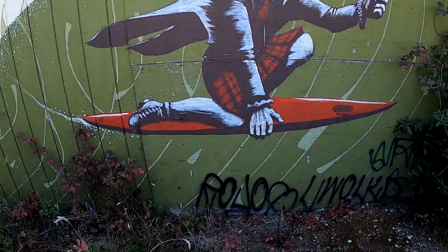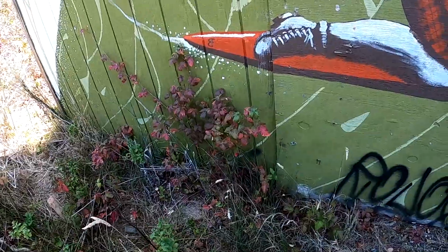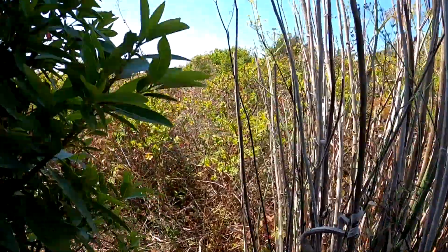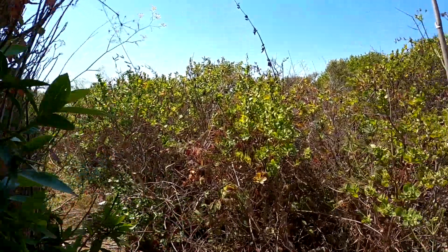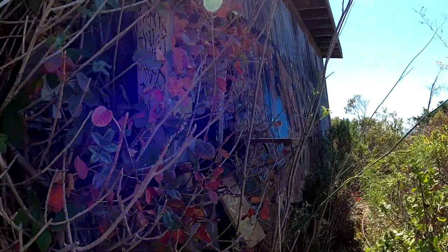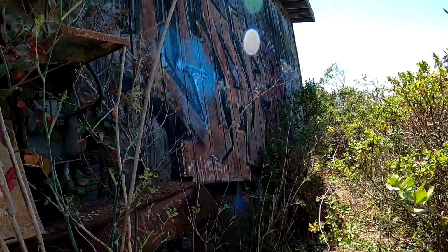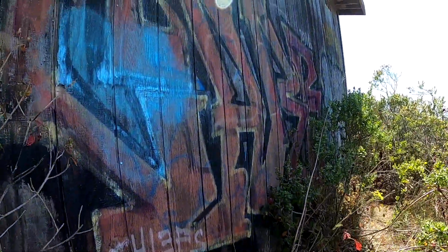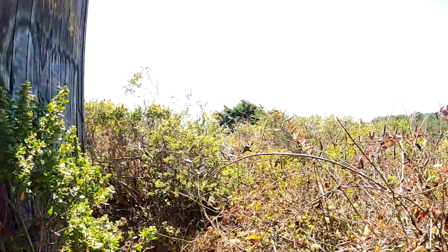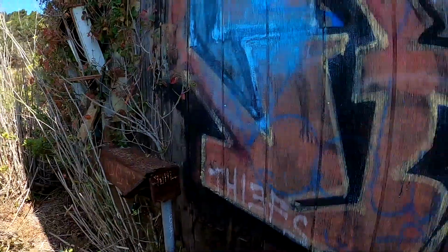But at one time it had power. You see the red stuff? Poison oak. Poison oak is everywhere. Let's see what the other side looks like. More graffiti. So this is like in the middle of nowhere. It's some kind of power station.